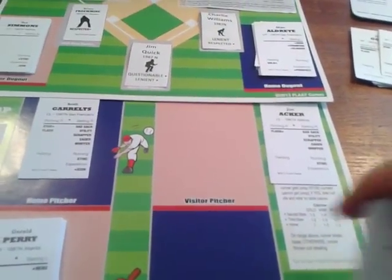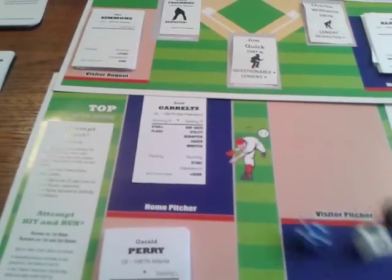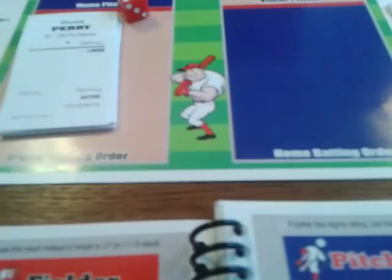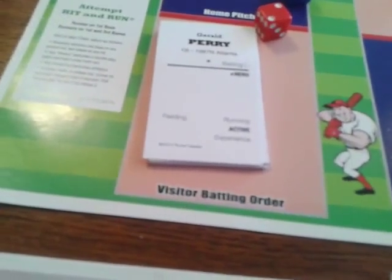And that'll bring up Chris Brown, the 3rd baseman. He's 0 for 2 with a walk. It is a 1-2-4. Does the pitcher have control? No, he does not. Is the batter eager? He is semi-eager. Decider Die says he is eager, so he pops out to the 1st baseman, Gerald Perry, for out number 2. And that was a big out there to get.